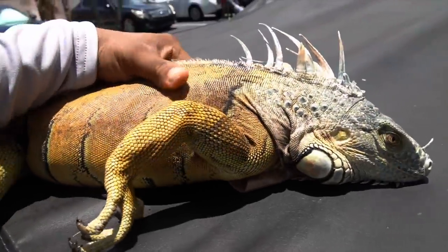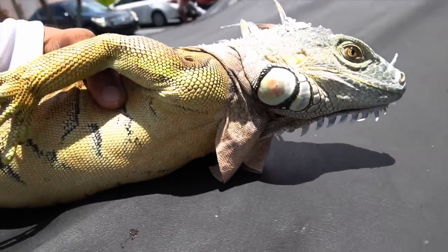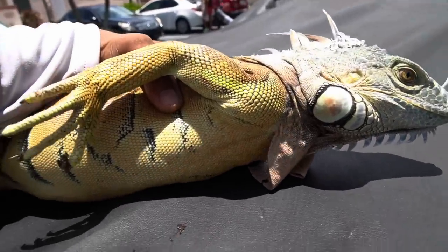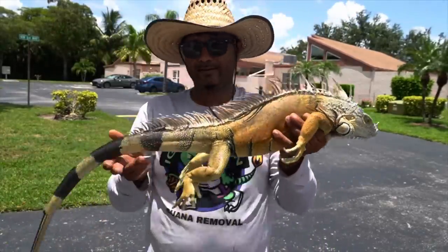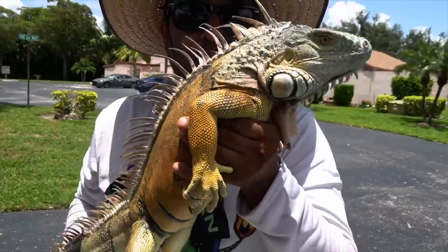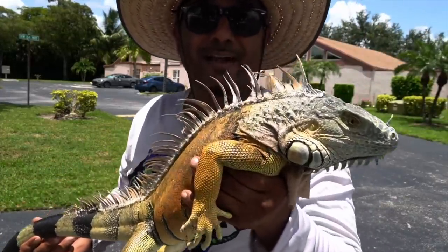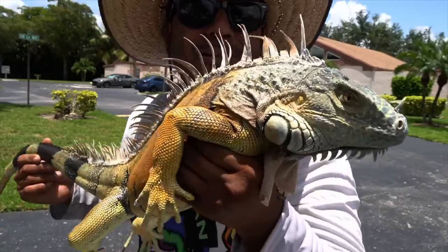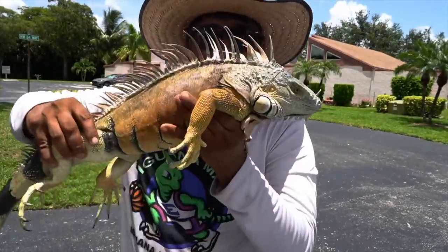Yeah, you can really see the colors of them right there. Bright orange. Got a little bit of pink going on under the dewlap. Like I said, all the other iguanas were green. This guy was the biggest out of the bunch and he was orange. So as all the other ones scattered, if I'm gonna get one, I'm gonna try to make it count. I'm gonna get the biggest one possible. The most dominant one. Dethrone him, put him in the bag.